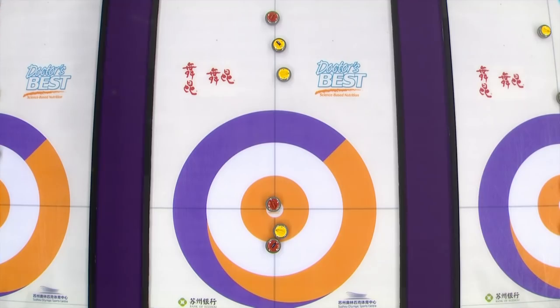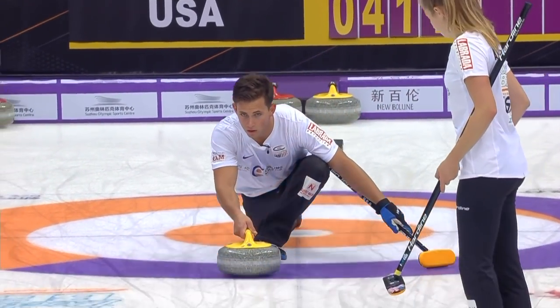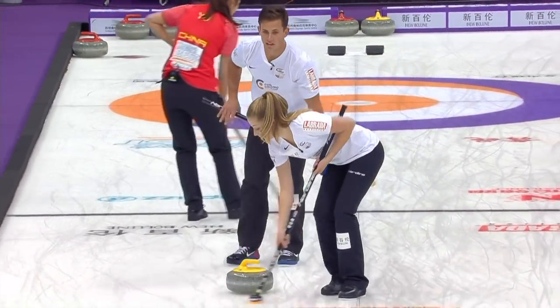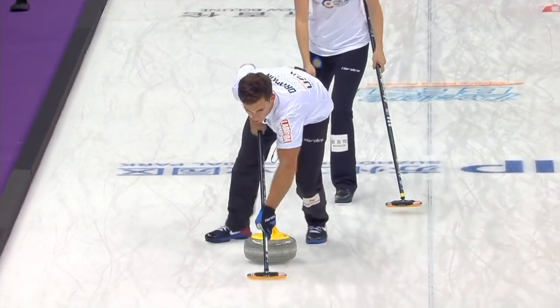China with last rock here in the sixth, trailing by six. Mixed doubles curling, when you're throwing five stones, and you add one for the placed stationary stone, the maximum score in an end is six. Same weight. Yeah, I haven't seen any sixes here this week, but I certainly have in mixed doubles tournaments.